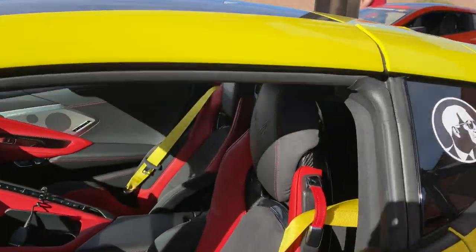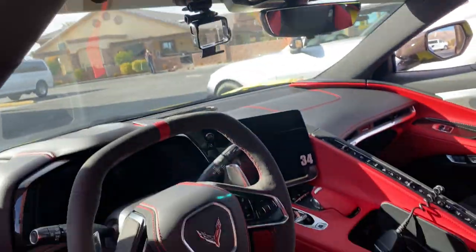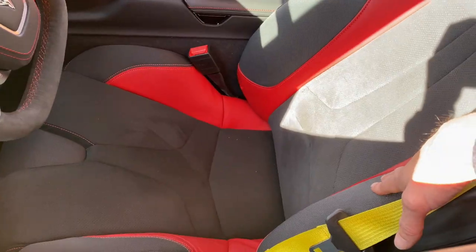These things are all loaded. They all are 3LTs. They got the suede all around. They all have the track seats, which are really cool to kind of see and use.